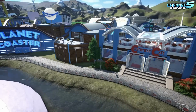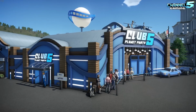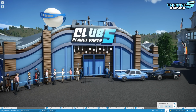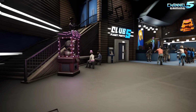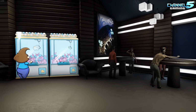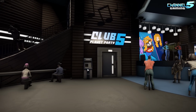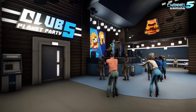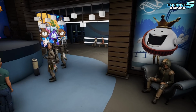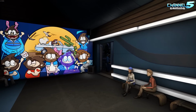There's the backside. And then last but not least, my build, which was one of the first things to go into the park. I just got it out of the way. Club 5, Planet Party. We'll turn it to night time for going inside here. And yeah, there's some, what do you call it? Fortune machines. There is my little Easter egg claw machine. There's an ATM to get money out. And the crowd is dancing. I trapped some guests in here. But a club wouldn't be a club without people getting sick.